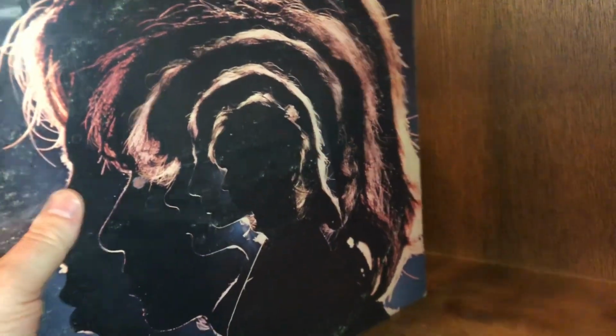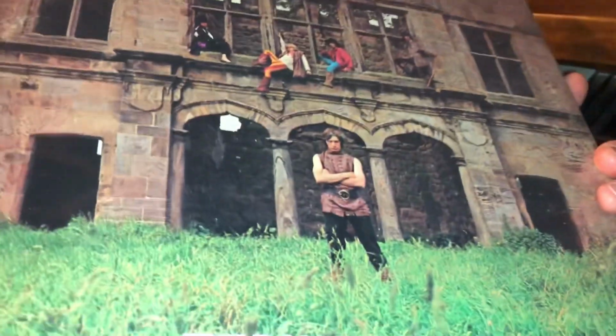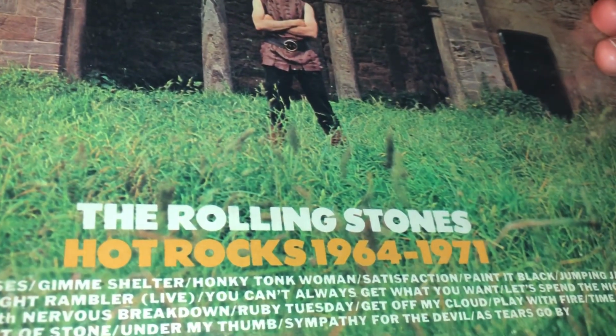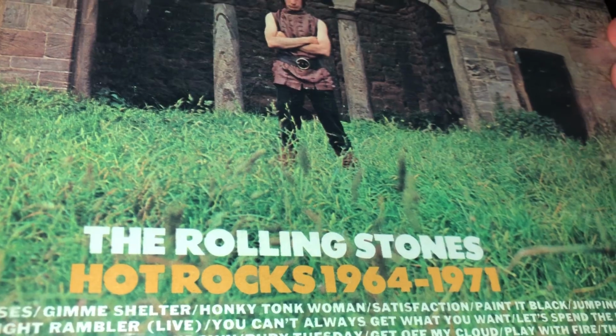But here's another great band. This is the Rolling Stones. This was kind of a greatest hits, if I'm not mistaken. So they're calling this Hot Rocks, 1964 to 71. Man, that is some great music.